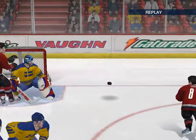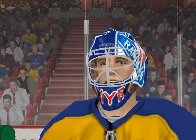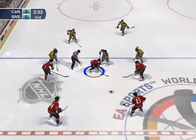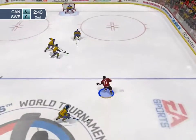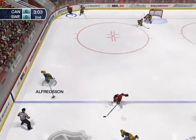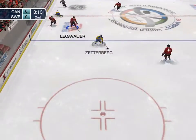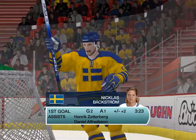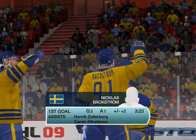Offside, Canada. It looked like it might get past him. Not that time. We're ready for the faceoff. The faceoff goes to Team Canada. It from the point. Block. Here's Nick Lidstrom. He passes it to Alfredsson. It's 2-on-1. Shoots. Scores. There's the game's first goal in the second.